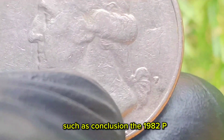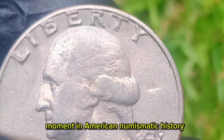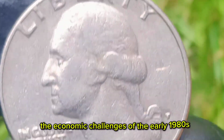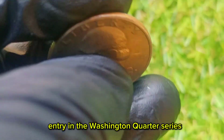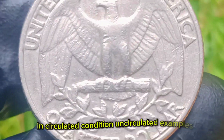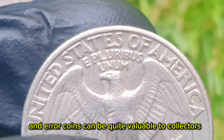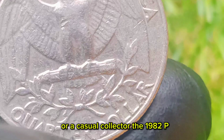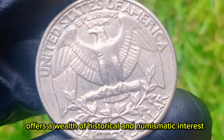The 1982P Washington quarter is a fascinating coin that captures a unique moment in American numismatic history. Its lack of a mint mark, combined with the economic challenges of the early 1980s, makes it a notable entry in the Washington quarter series. While many of these coins are worth only their face value in circulated condition, uncirculated examples and error coins can be quite valuable to collectors. Whether you're a seasoned numismatist or a casual collector, the 1982P Washington quarter offers a wealth of historical and numismatic interest.